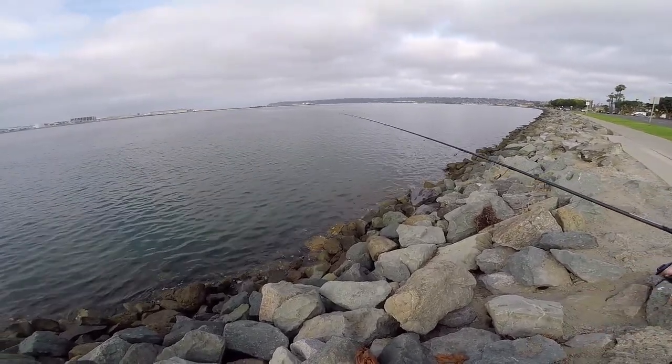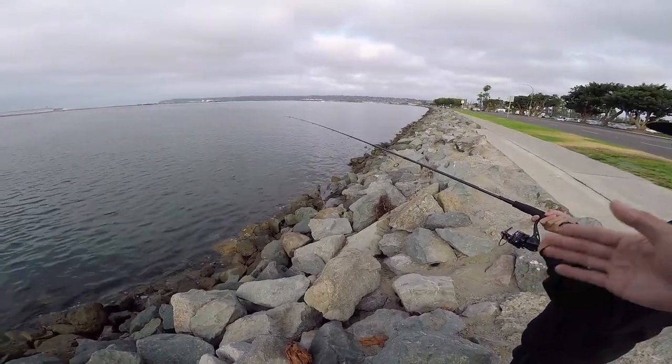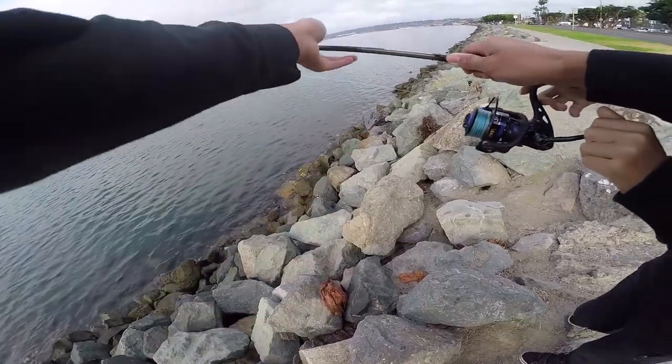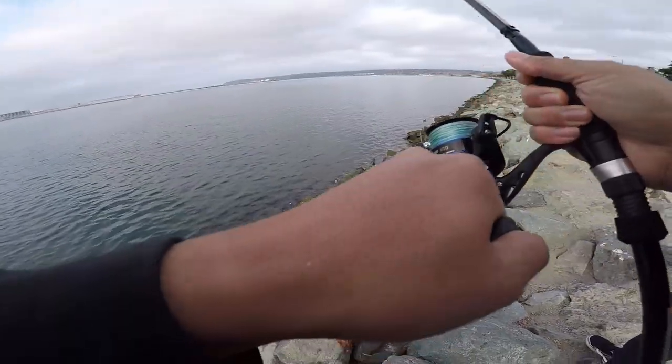Reel a little bit faster. Don't reel too slow. You want to look like a fish. That's okay, it's okay. Take your time. You'll know when you get a bite. Let me see. Oh, that was grass. If it doesn't pull back, it's grass.